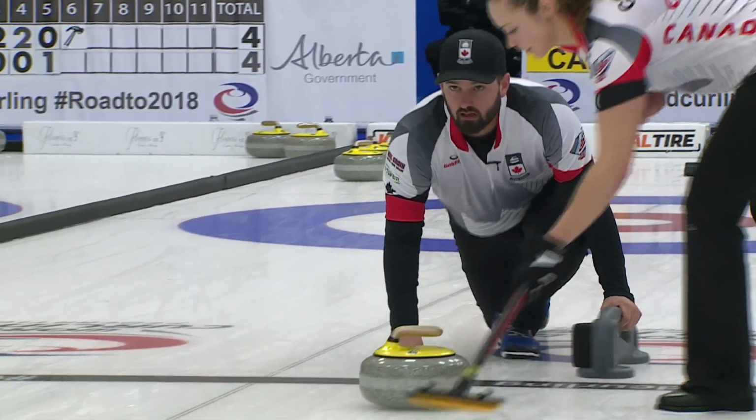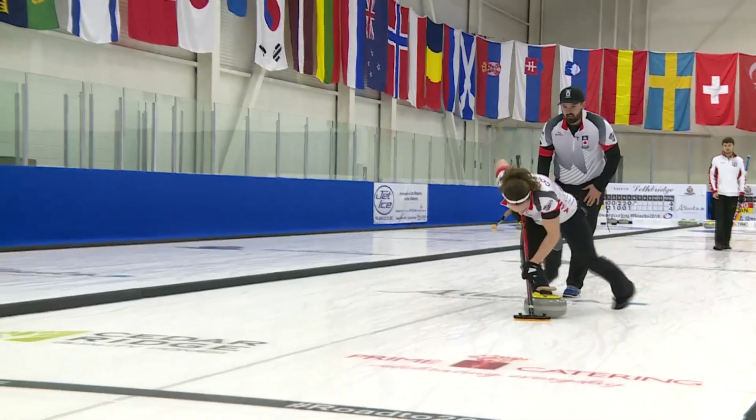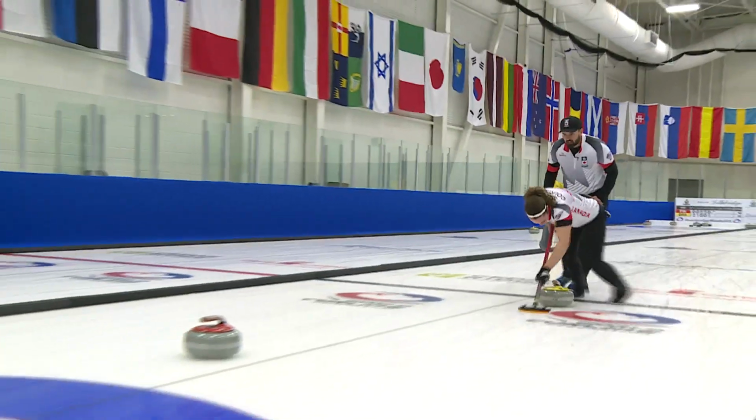You could hear Carruthers wanting this, maybe not even fully buried. Line's good, just a little tight. England comes around it. Okay, straight draw around the guard. Gotta go. This is a little bit dangerous. If you leave this open, top 8, top 12, could leave a double, even a triple for England.